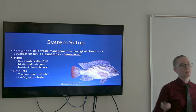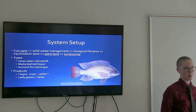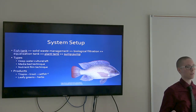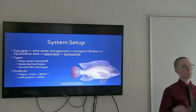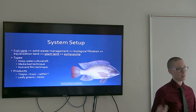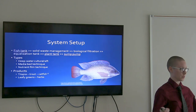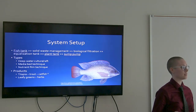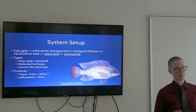So, a general system setup. The most basic aquaponics system you can have is a fish tank, a plant tank, and a sump pump to move all the water. That can only really work well and healthily for a very small system. As soon as you get even a moderate amount of fish, you at least need some sort of solid waste management, even if that's just a separate tank where the settleable solids can fall out, so you don't pump all of this fish poop right into the hydroponic system, because the waste can clog the plant roots and cause dead zones, which stop nutrient uptake, and that is not good.